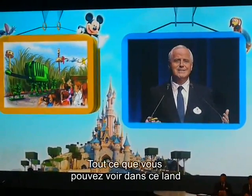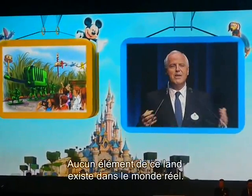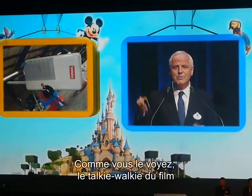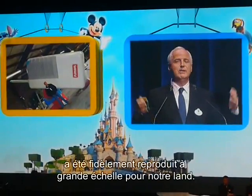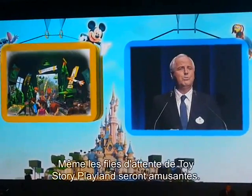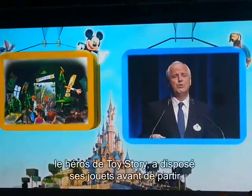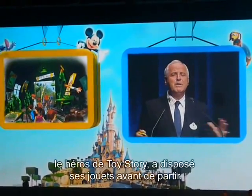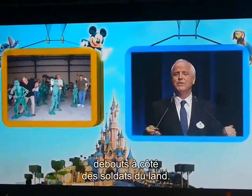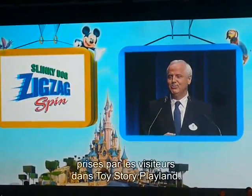Now, everything that the guests see in this land is scaled up to the size of a toy. There will be nothing in this land from the real world. As you can see here, the baby monitor from the film has been authentically recreated in large scale for our land. Even the queues of Toy Story Playland will be fun, as guests see play setups as if Andy, the boy from Toy Story films, had set these up and then walked away. Here you see our design team standing with the full-scale toy soldiers of the land. We think there are going to be a lot of photographs taken in Toy Story Playland.